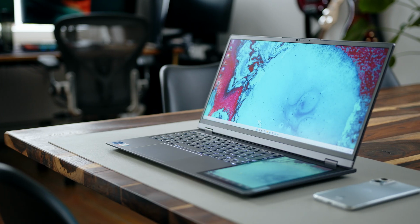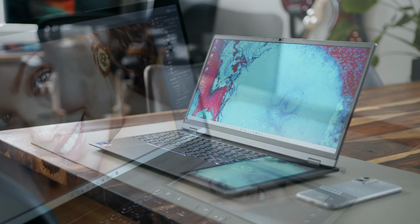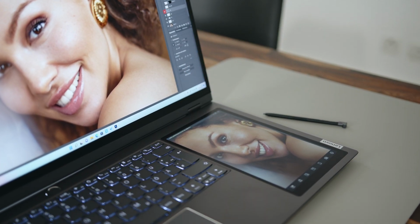Hi there, good people. 2022 has been a great year so far when it comes to new notebooks that aren't your traditional clamshell design. Lenovo's latest iteration of the dual-screen laptop is no exception, and while the form factor is weird in more than one way, this might be the ultimate productivity multitasking machine.